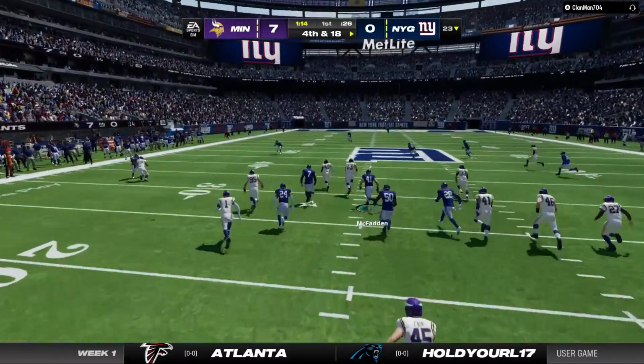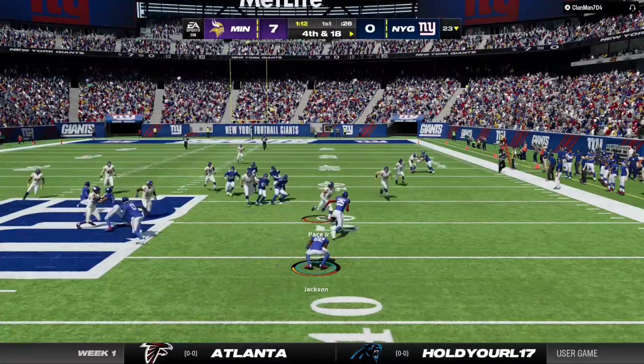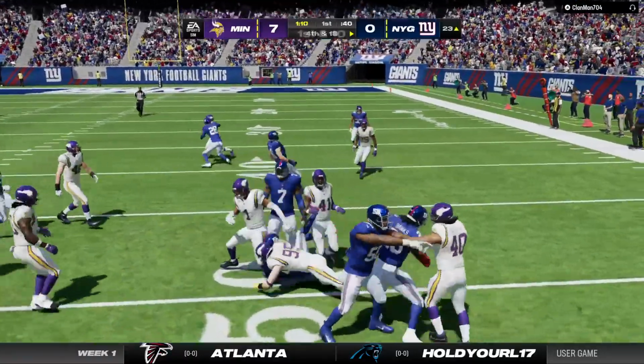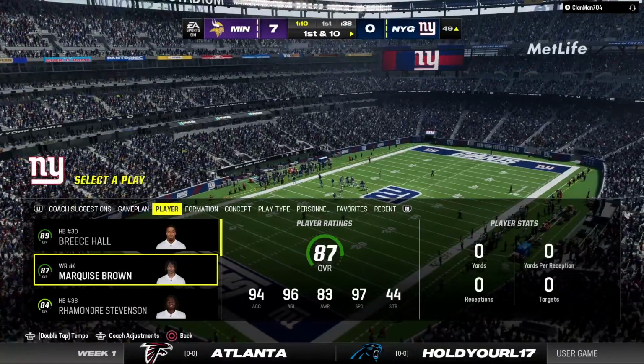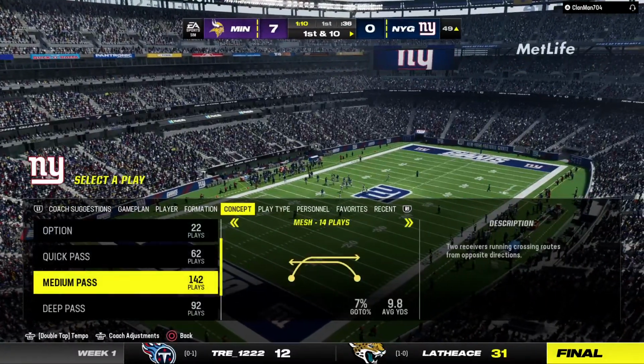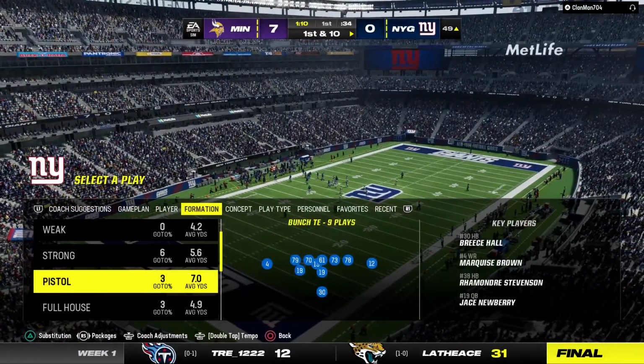And now a low liner. I think he mishit it. Only 29 yards on the punt there. Definitely not his best. And the Giants will begin this drive in good shape. 1st and 10.